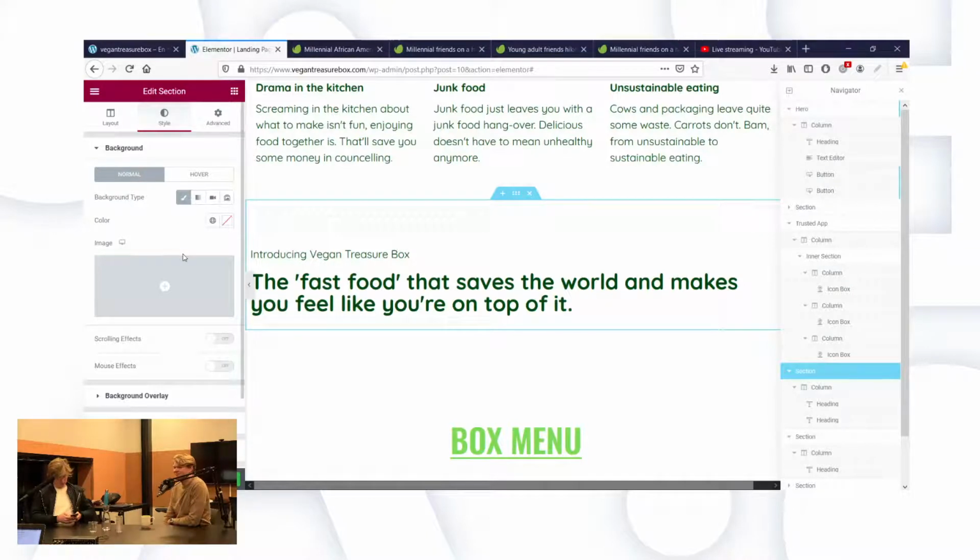All right. And in the meantime, you guys can come up with a way to describe the benefits. So we've now introduced the experience, the fast food that saves the world and makes you feel like you're on top of it. We're now going to talk about the benefits, and we're going to put that under that headline. So we're going to say, for example, improve your health, these kind of things.